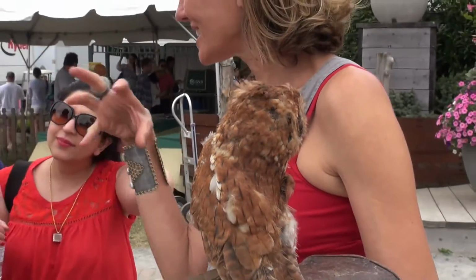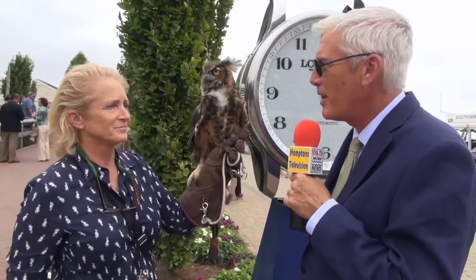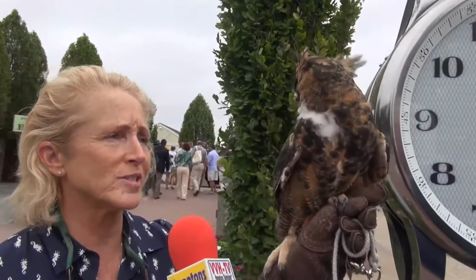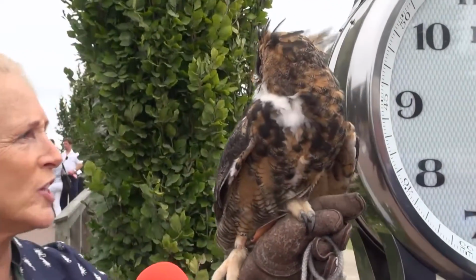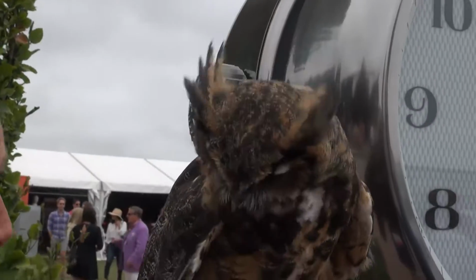Yeah, they're just amazing. Well, it's not always all about the horses here at the Hampton Classic. We have Jane Gillen. Jane, tell us about this diva you have here. Her name is Kalala. She's a great horned owl. She's 6 years old, and she actually fell out of a nest when she was 2 days old and broke both her wings and her pelvis.